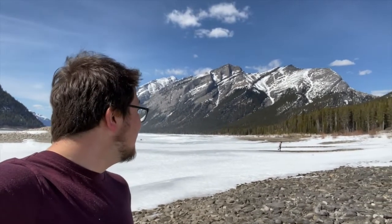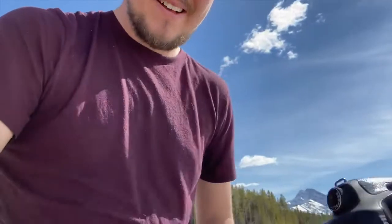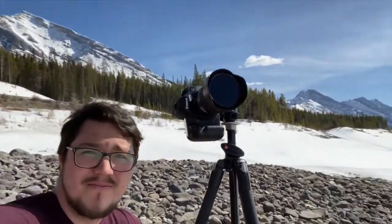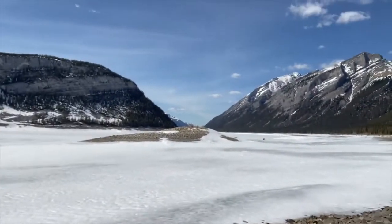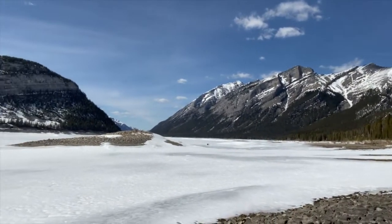What do we got there? And he made it, and he's okay. I'm glad you made it across. So yeah, we're out here doing some photography, having a good time. I got my camera here set up in vertical mode. I was getting this kind of shot, shooting down there. Looks so good. Nice.